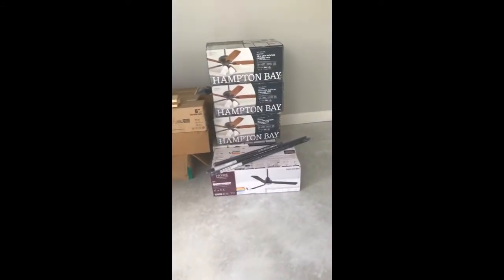high arcing ceilings, some vaulted ceilings. Here's some of the new fans that are coming in. There's gonna be a fireplace here. Give us a walkthrough real quick, Derek. Right. What do we got going on?